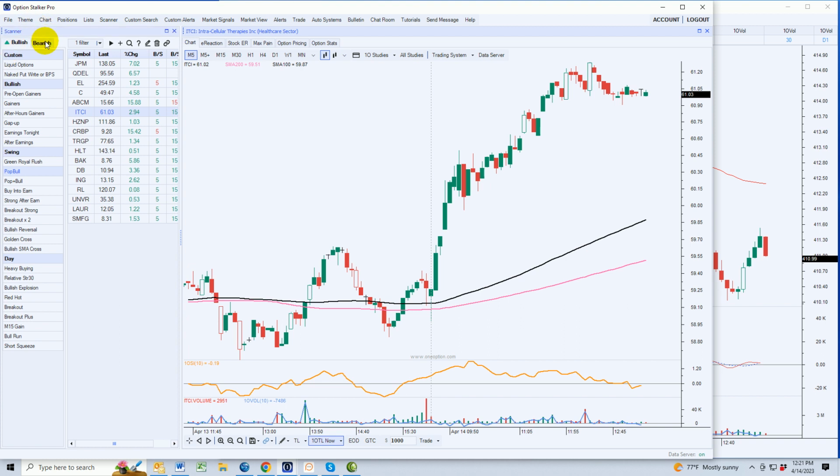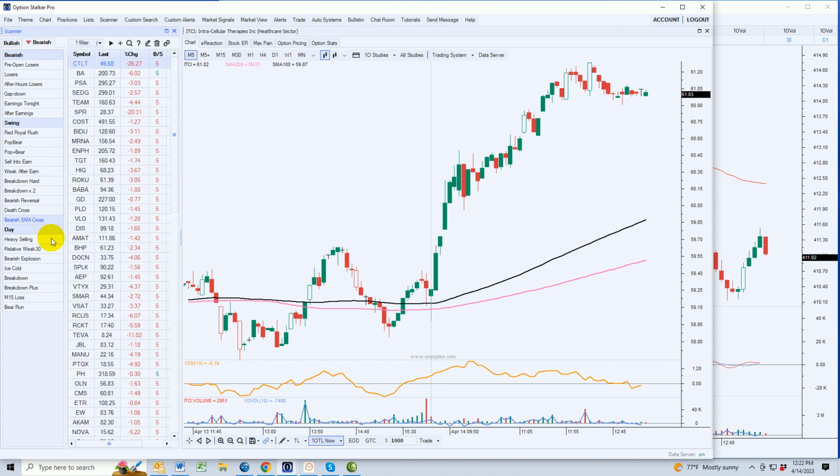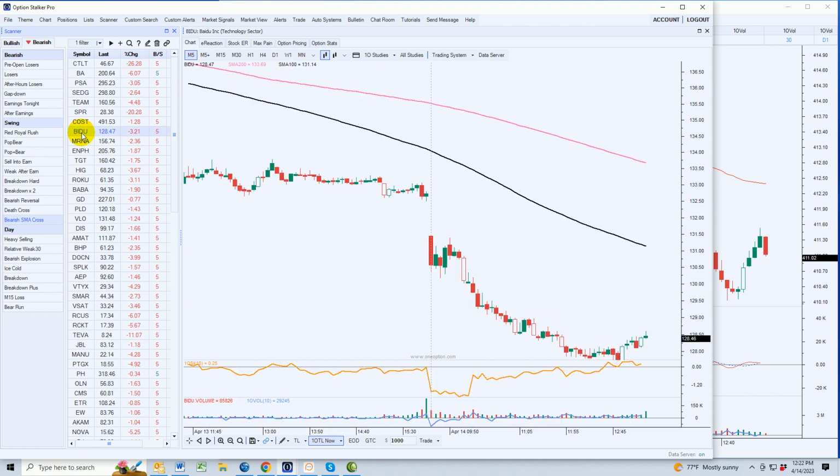Let's go into some of our bearish searches, and I kind of know what I'm looking for there. I'm going to go into my bearish SMA cross. And this search looks for stocks that were above the major moving average yesterday and are below a major moving average today. Baidu is one of them.